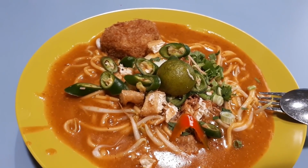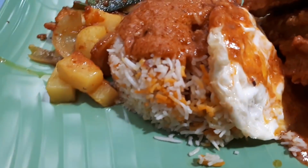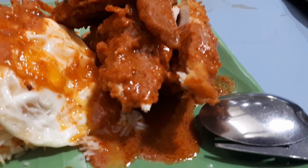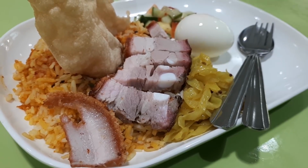A Malay noodle dish, some nasi biryani with fried chicken, and a nasi biryani with roast pork.